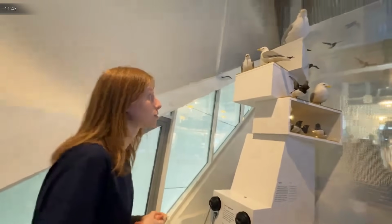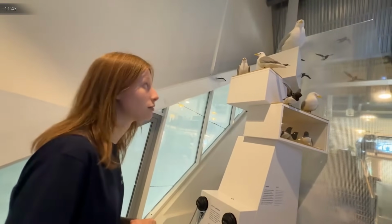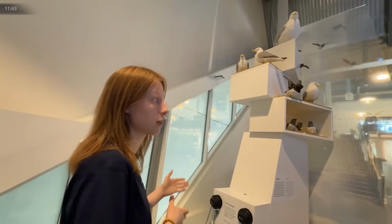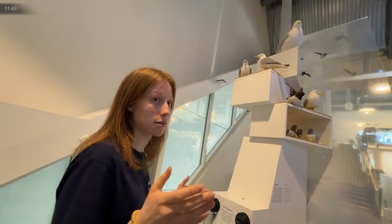Okay. So that says a lot about the impact that we humans actually have on the animals. Oh, absolutely. So even though we might not see the impact here, the cause of it can be out in the ocean where people are out fishing with big nets.